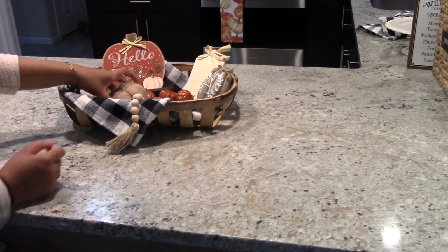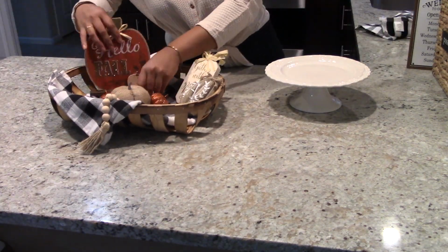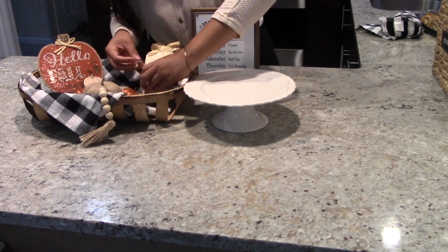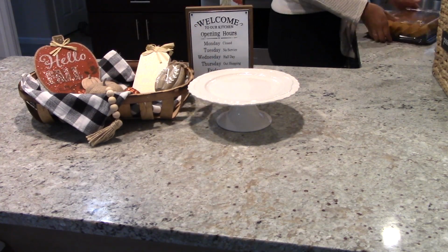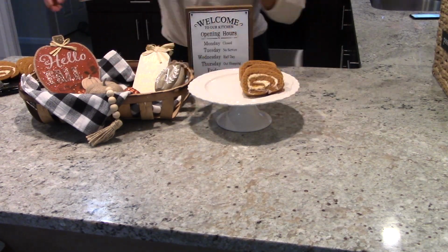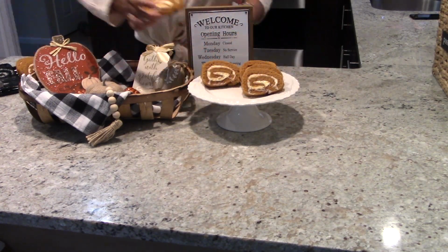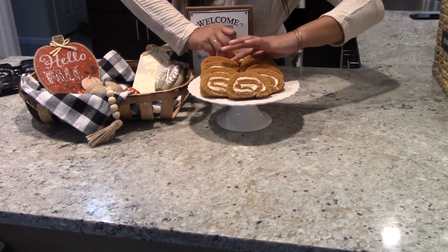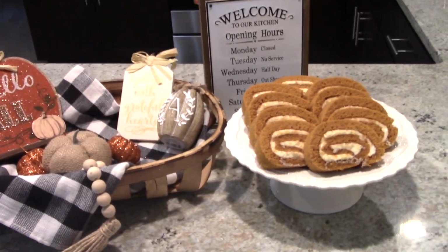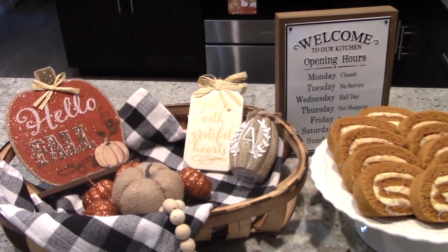And this is worst mom ever, you guys. So we're making this really simple. Nobody has time to bake. Let's be realistic here. So I went to BJ's and I found the most delicious pumpkin rolls, and I'm going to display it on this little cake platter next to this really cute sign that says the kitchen is closed all week long. And that is my motto, you guys. Eat pumpkin rolls, close the kitchen, and let's just relax.